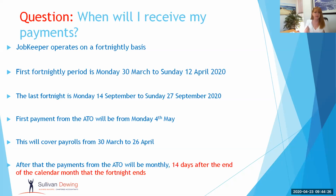Okay, so our first payment will cover payrolls from the 30th of March to the 26th of April, and the ATO will make the payments fortnightly, 14 days after the end of the calendar month that the fortnight ends. Now, that is a reasonable delay for the businesses that are struggling cash flow wise to make these payments anyway. You have to note that they're not coming out to you until 14 days after the end of the month that the fortnight ends. So if you're in May and you've paid for that first fortnight, you're not going to get that money back until mid-June. So it is quite a time delay here.